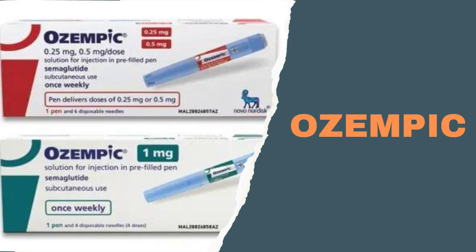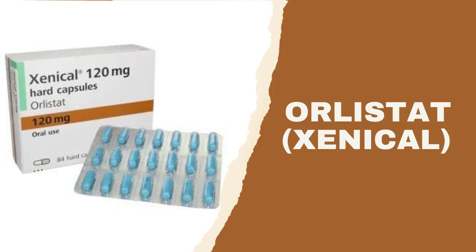The cons of Ozempic. Like any medication, Ozempic may cause side effects, including nausea, vomiting, and diarrhea, which may negatively impact quality of life or adherence to treatment. Ozempic may interact with other medications, so it is important to discuss its use with a healthcare provider before starting treatment.